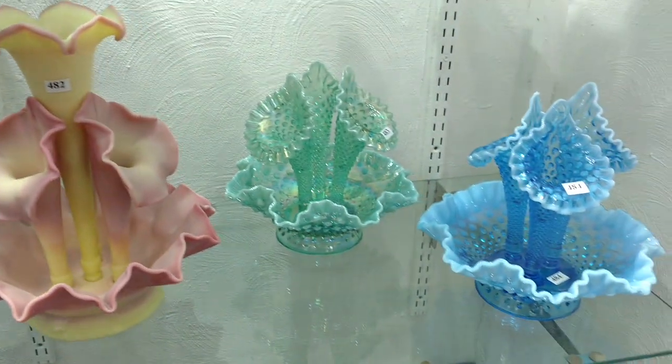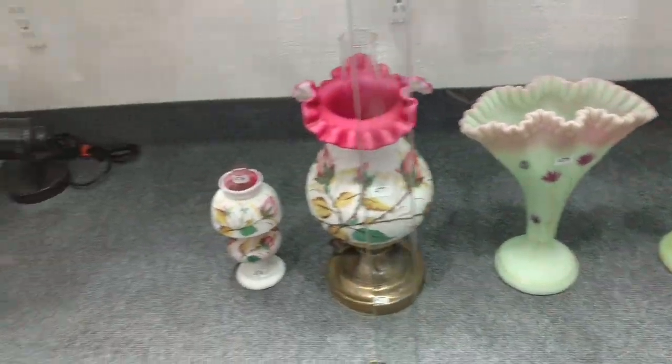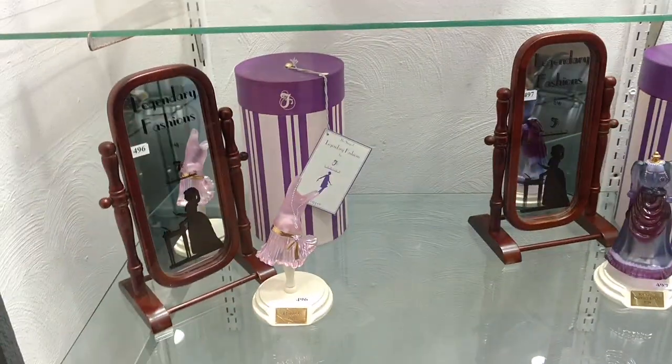Okay, more aprons down in here. Okay, we're finishing up here. Just one more case here.